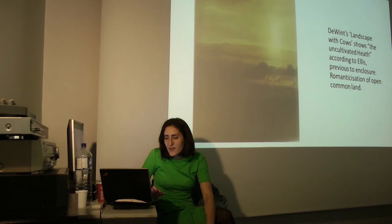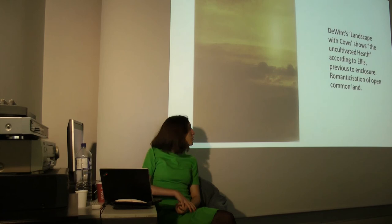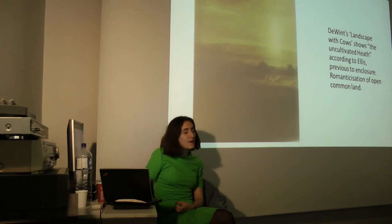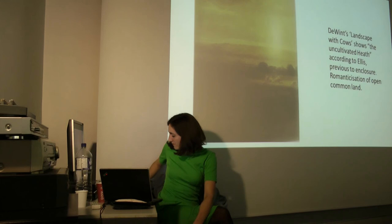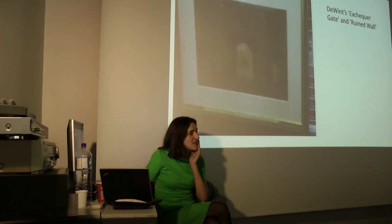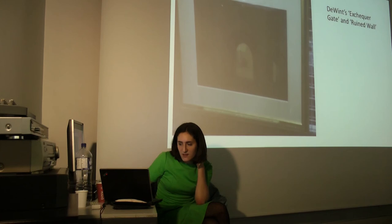This is another image, a watercolour by de Wint, which shows the land before enclosure. And often the argument was that it was nothing but bracken, and it wasn't arable, and so it needed to be enclosed in order to be developed properly. And then you have, sorry, the images are a bit dodgy, I wasn't given images by the museum. This is a gate that de Wint painted, which is where tenants who rented property from the church came to pay their rent. So it's a 14th century ceremonial access point at the cathedral.